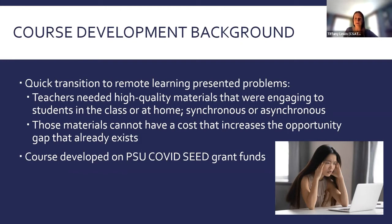We were able to write the course in a way that engages students in the Next Generation Science Standards science and engineering practices. So we're also developing a model for resources that can be created to improve STEM teaching through this course. This session isn't necessarily meant to be like a how-to, but more so a look at what we did, how we did it, and then how something like this could be created for broader impacts work. And just a quick caveat, like I said, this was created from COVID seed grant funds from Penn State.